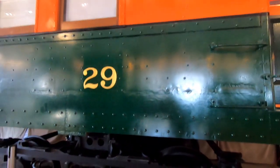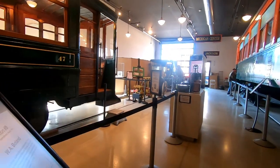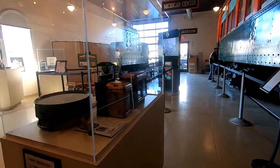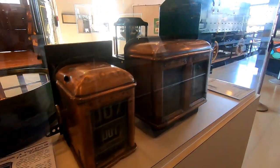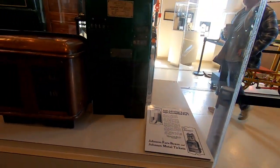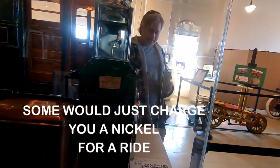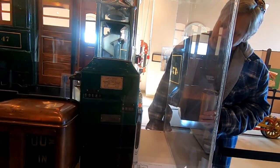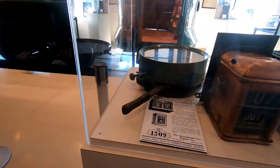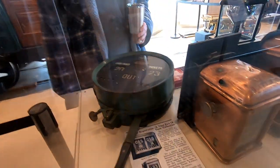This is train number 29. Look at the fare boxes. You put your money in there to be able to get a ticket. Different ones that they would use. The tickets, the cash fares. It's pretty cool.